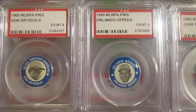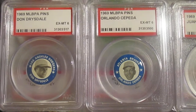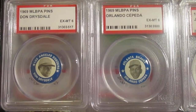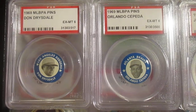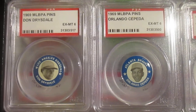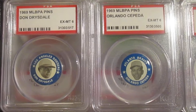And I wanted to start by showing some of the oddball items I do like to collect. I have some of these already, but I bought a lot of 4 different of these Major League Player Association pins. As you can see, they're from 1969. It was a 60 player set. You had 30 National League, 30 American League. They were unnumbered. So I have 4 more National League ones. The National Leagues are blue.